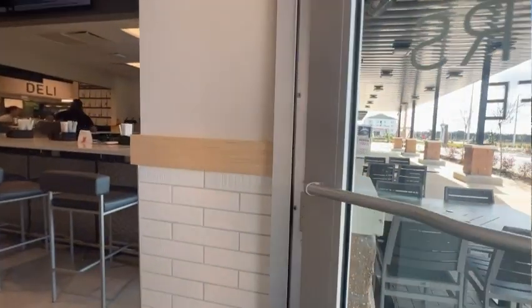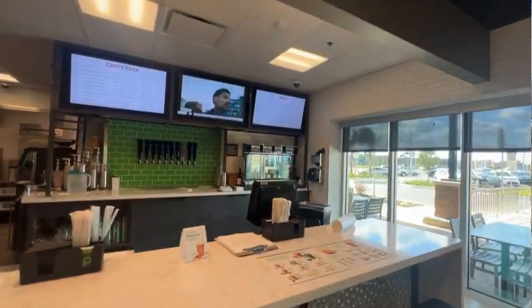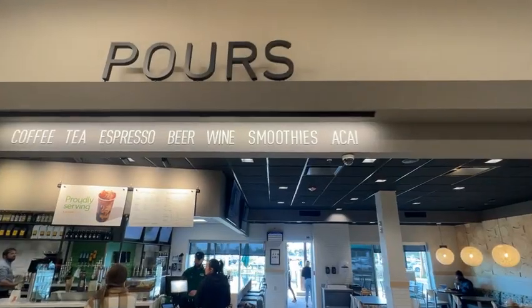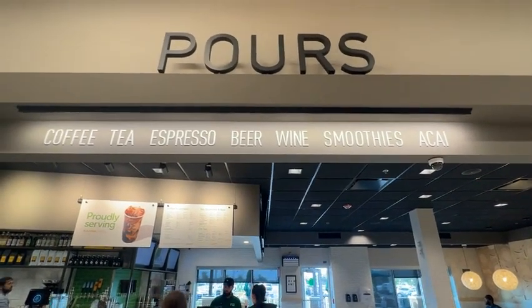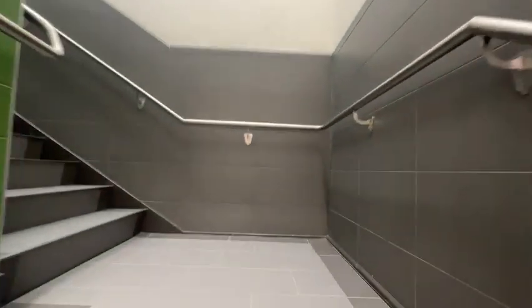Then they have a place called Pour. Pour is the area where you can order and sit down and have a glass of wine. You can have a draft beer. You can order a coffee, an espresso, a tea, things like that. Sit down, inside, outside, upstairs even, and enjoy your beverage.